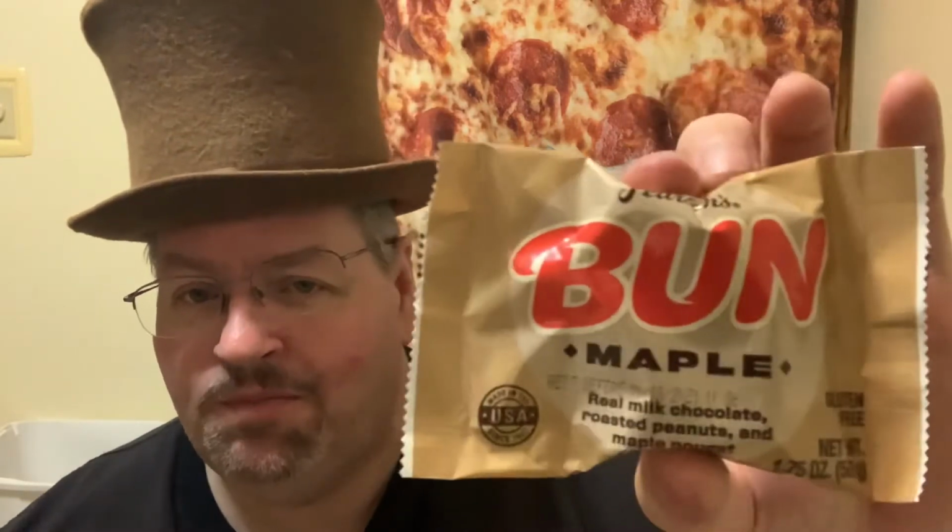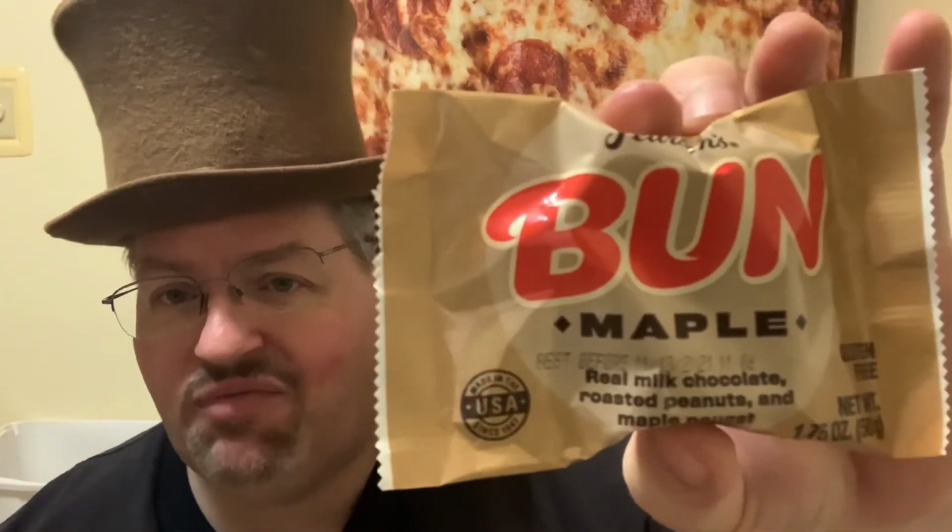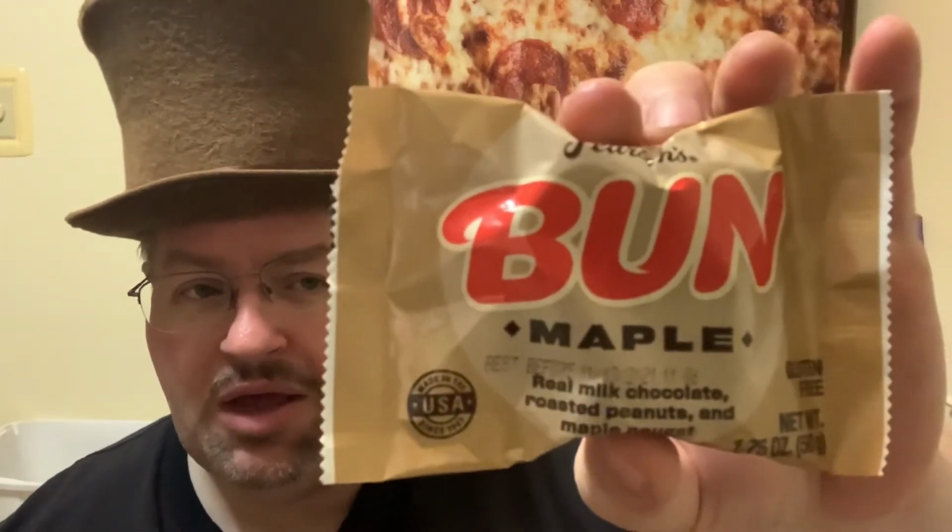This one is by Piersons, and it is the Bun Bar. This one is maple. They also have a vanilla version, but I thought I would give this one a try. I don't remember trying this when I was little. I know my mom said this was one of her favorite candy bars when she was young, and it says it has been around since 1909. Yes, 1909, so over 100 years.